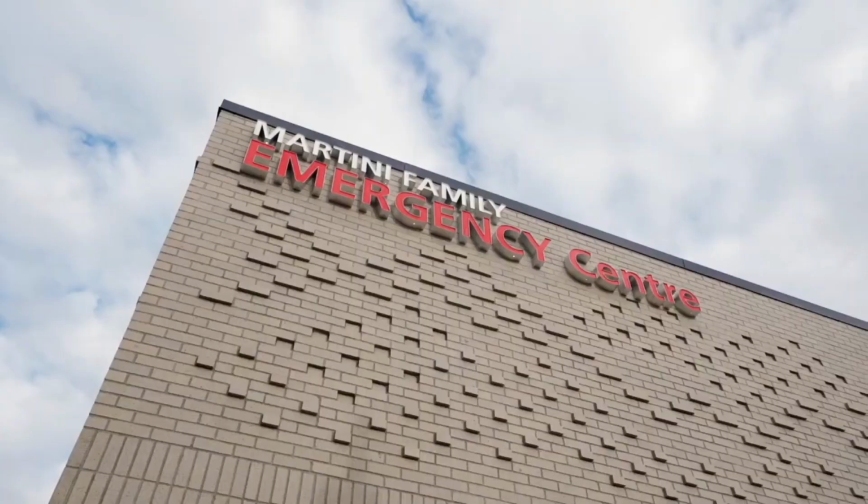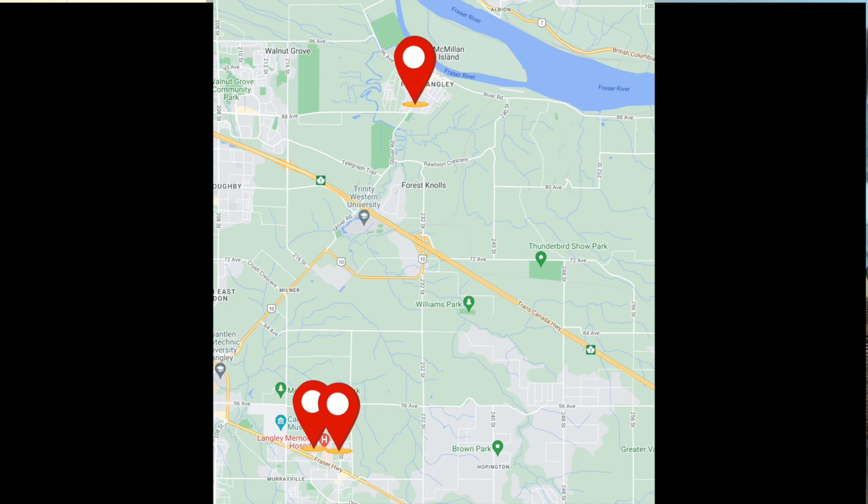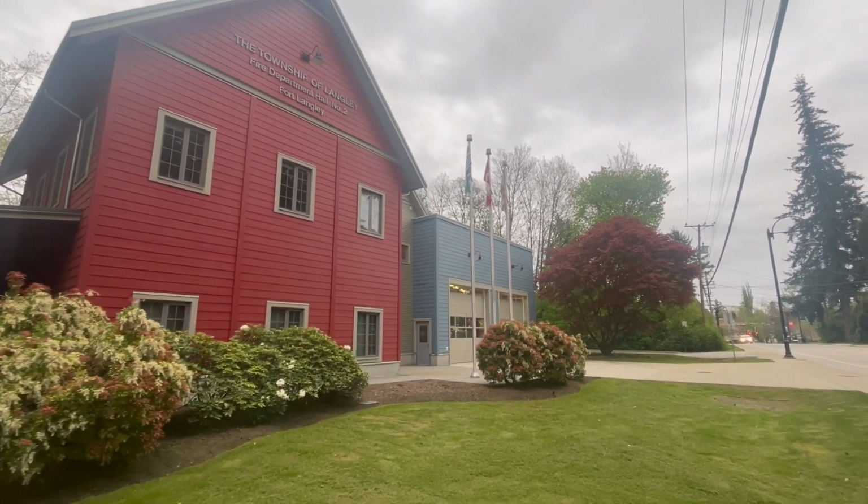The closest hospital is located in Murrayville, so that's going to take you about 15 to 20 minutes to get to by car. The local police station is also right next to the Langley Hospital in Murrayville, and there's a fire station located on 96 and 208th Avenue, and there's a second fire hall located right in the heart of Fort Langley along 96 and Glover Road.